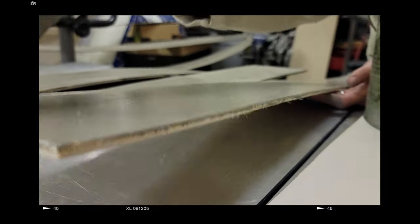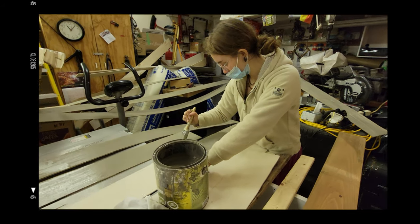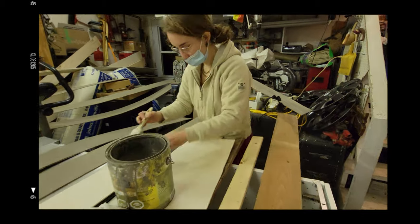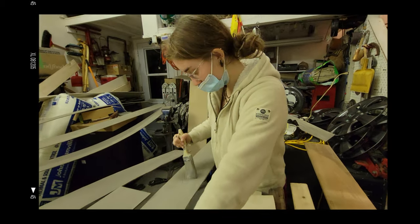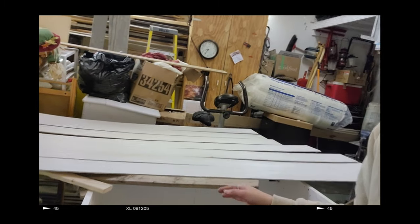12 a.m. already? Yeah. Actually? Yeah. Oh my. Here we are working. How do you feel? I'm tired. It is night number 2 of painting.